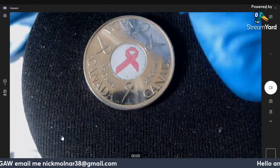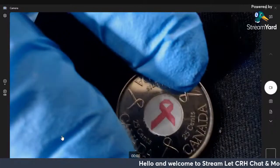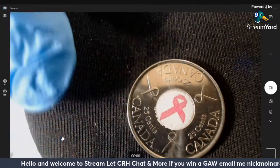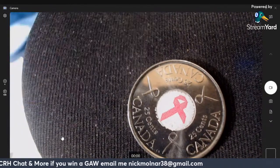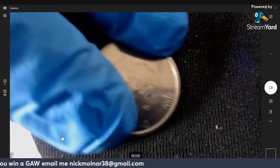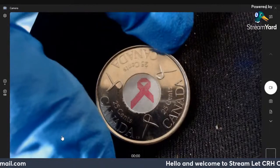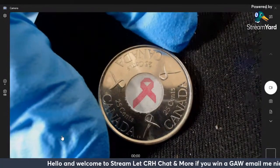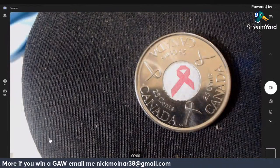Let me move that one out of there. Yeah, that's pretty clean. Oh, breast cancer awareness coin. Very cool. What's the other side? 2000. It's a little rough. The paint's a little bit gone on that, but that's still pretty good. Right on. Okay, let me get that out of there. I'll leave that up there for now.